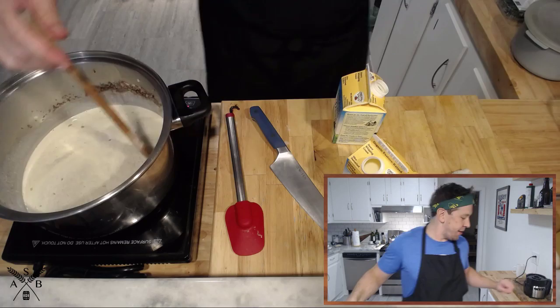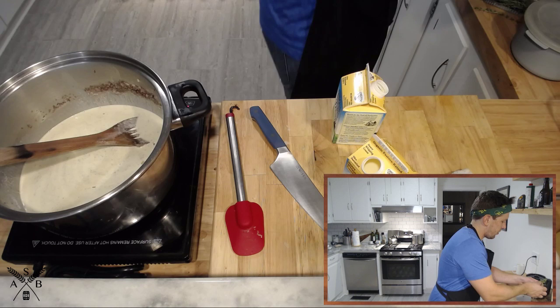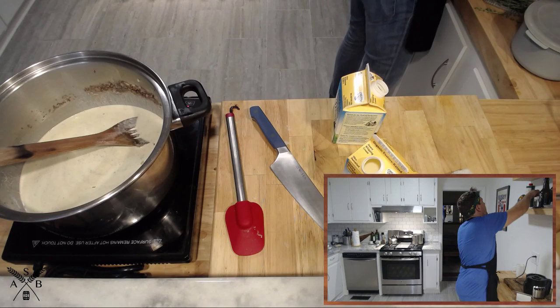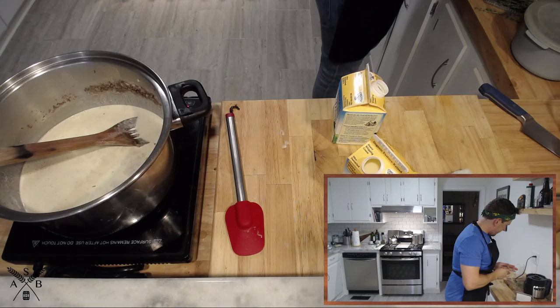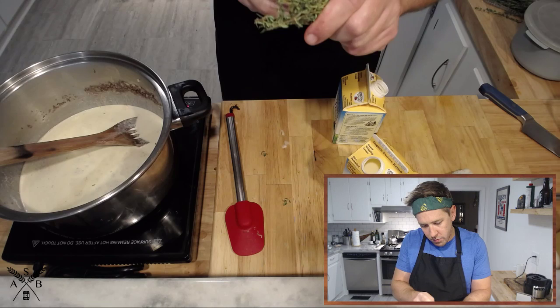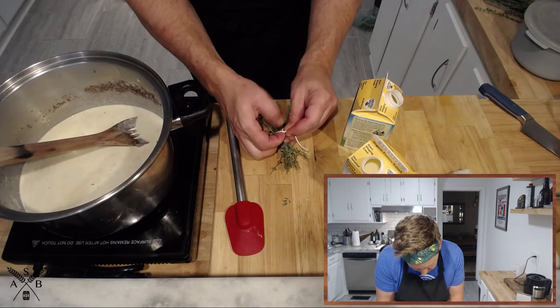We'll add a little bit of thyme to it. I gotta tie this together, don't I? A lot of mushrooms hiding on the side of the pot. Are there? Yeah. Mushrooms? Get in there. Where's my knife? Make a little sachet of thyme here, everybody. Drop this bad boy in there. Get in there, sachet of thyme.